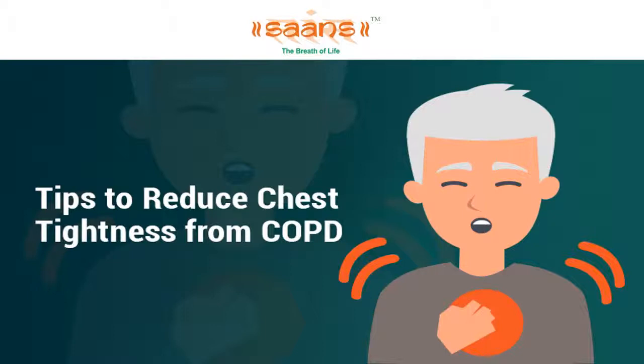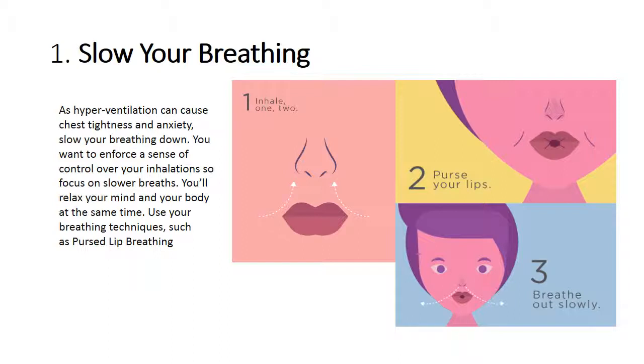Today I am going to talk about a few useful tips to reduce chest tightness from COPD. The first tip is slow your breathing. As hyperventilation can cause chest tightness and anxiety, slow your breathing down. You want to enforce a sense of control over your inhalation, so focus on slower breaths. You'll relax your mind and your body at the same time.